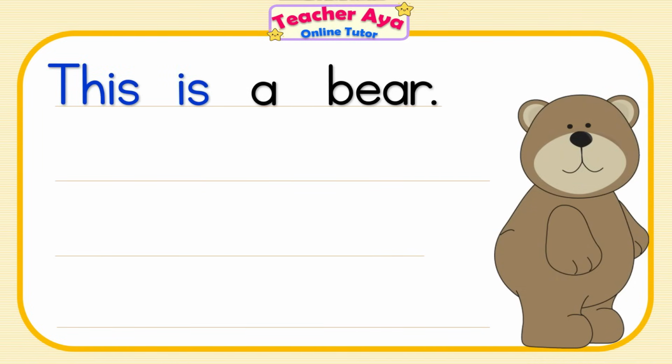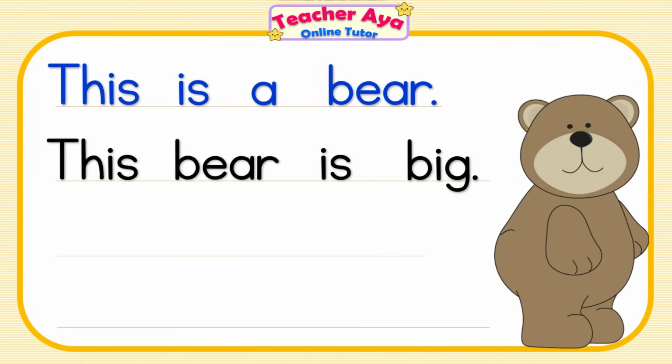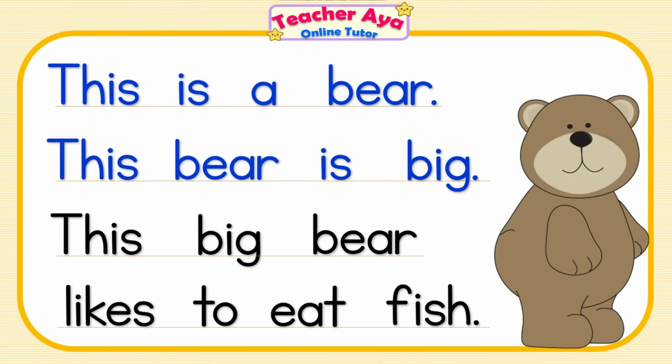This is a bear. This bear is big. This big bear likes to eat fish.